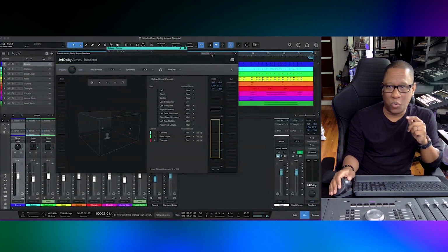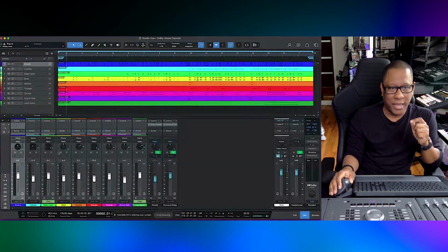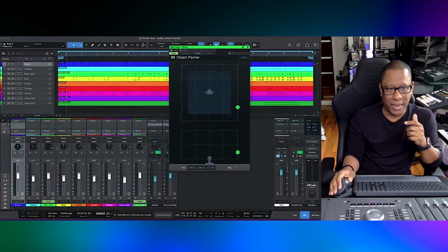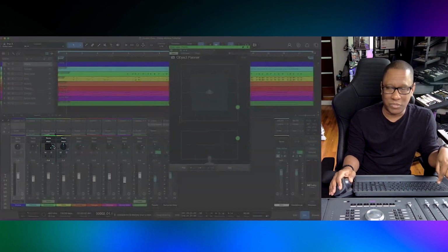One other thing I wanted to quickly show off that I think is really great is heights. If you're working in heights on your objects, Presonus has made it really easy to do so. There's a height meter or level that you'll get on your object panners. So if I've got this object panner up here and I want to control the heights, the height control is directly right next to it. You can see right here, I'm affecting the height just by using this slider, this fader here.